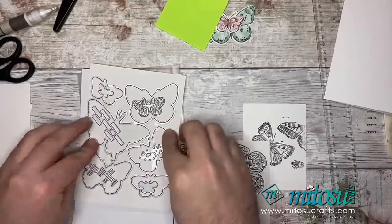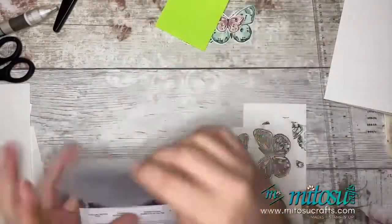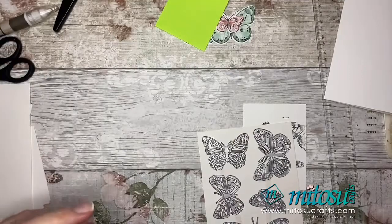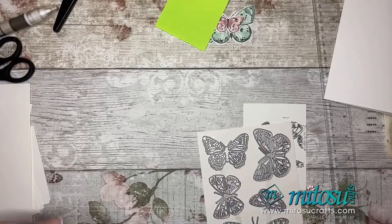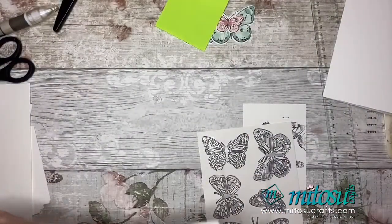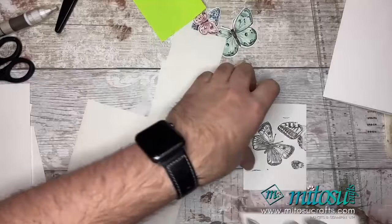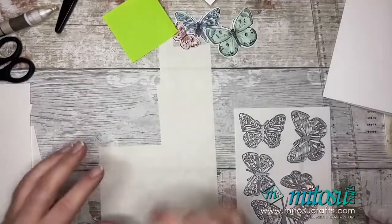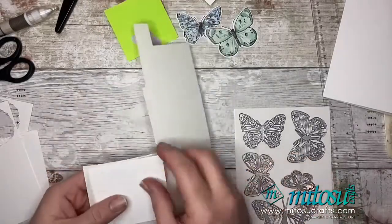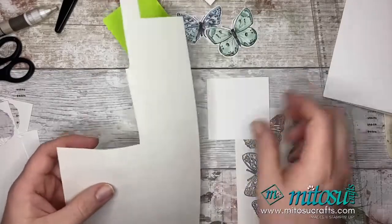Alright, now this is where I've got to work out what I'm going to do, because I'm going to be using a product which I don't use that often, and because I don't use it that often, I forget how to use it. So I'm going to be using the adhesive sheets. Got loads of these, don't get used half as much as I should do, but we're going to use them now. So now, right, how does this work, Jay? I've forgotten, I've gone blank. I stick it down first, don't I, and then you stick the paper to it and then die cut it out. Yeah, that's it.